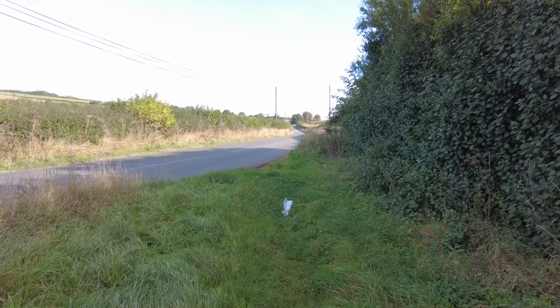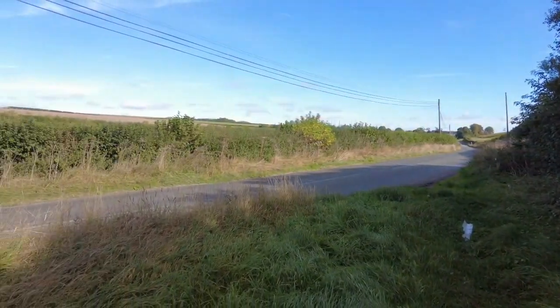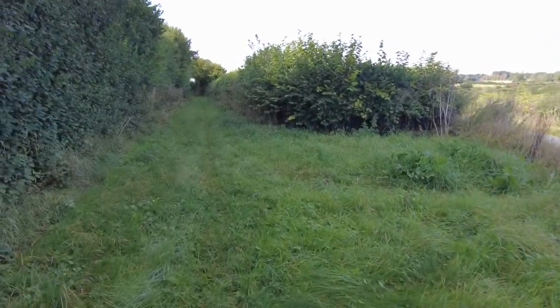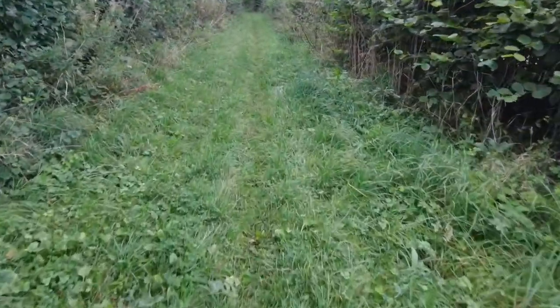Thank goodness for that. I just had to negotiate a short distance to this road. Although it's only a B road, it's actually quite a popular road and traffic does now fly along it. Now we're back onto a byway. The only trouble is it's some fairly long grass, which is quite damp. So probably going to get wet feet.